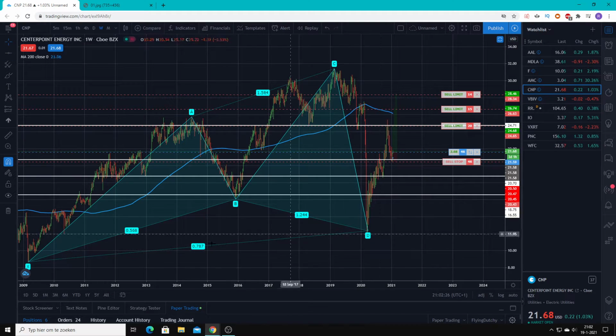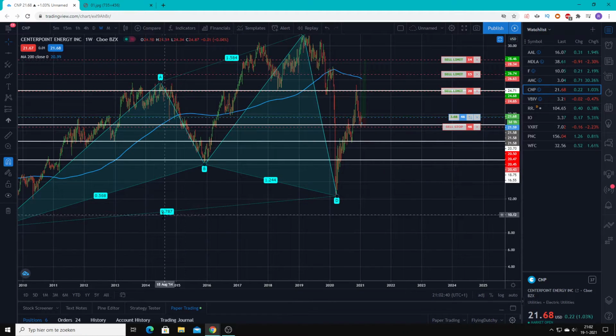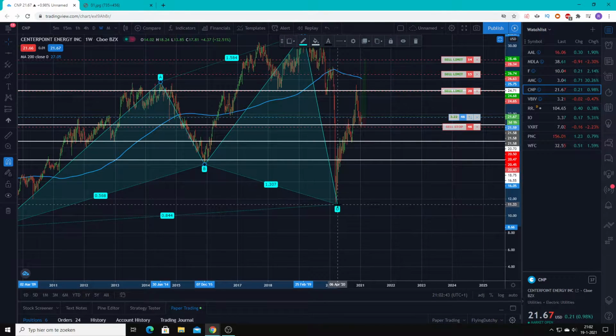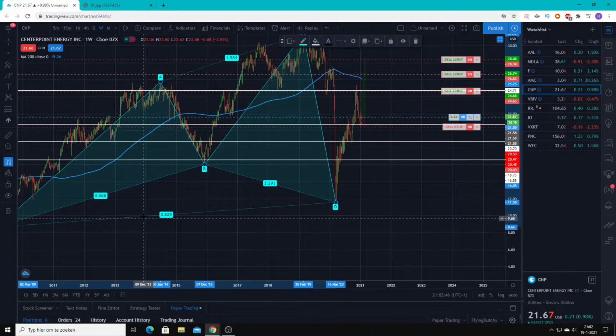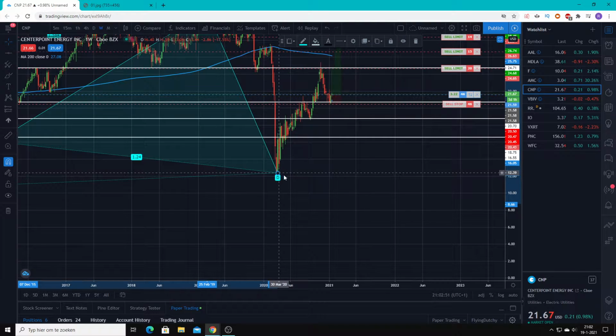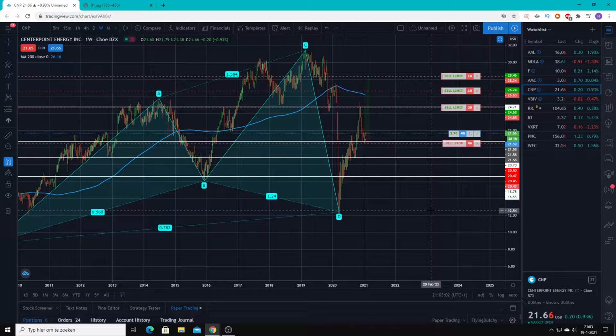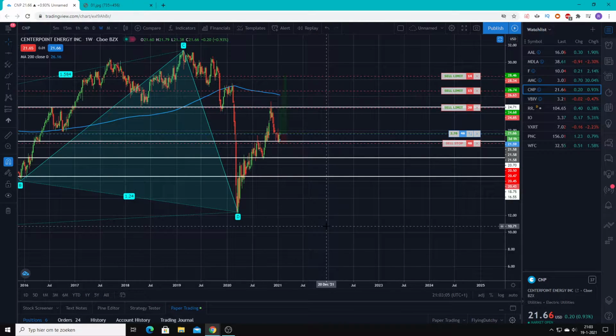And now from C to D, or from X to D, XCD, must be 78.6 from X to C. So from here to here, it needs to retrace to 78.6, and then it will go up. 78.6, no, that is almost exactly what we have here. If you go on the wick, it is 82.9. But if you do it here from where the traders were settling up, then we are almost having the perfect retracement over here from X to A. From X to C, I mean. And that would indicate that the price goes up, and it is actually going up already.